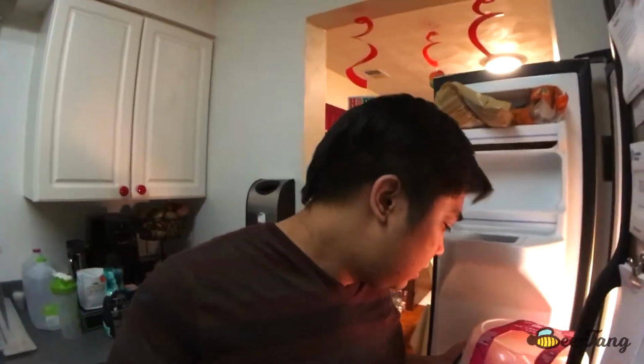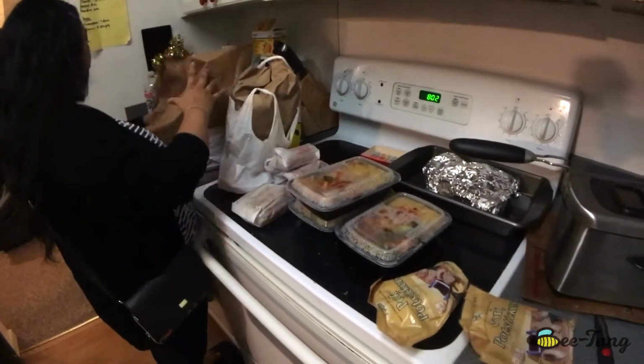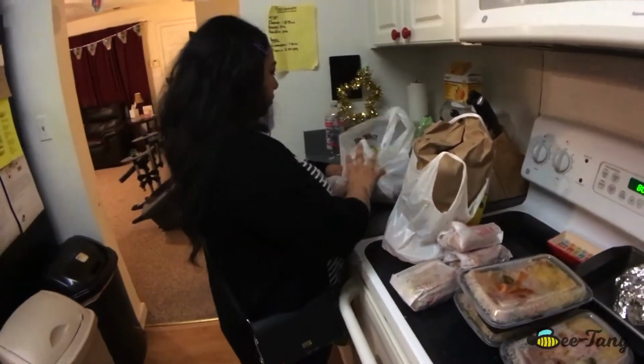We have M's cake, which we got an ice cream cake. M doesn't eat cake or sweets really because she doesn't really like eating that stuff. But here's her cake. It's an ice cream cake. So we're gonna eat that. I don't know. It's kind of waiting. Well, I'm waiting. I just got pork fried rice though. So you have white rice.